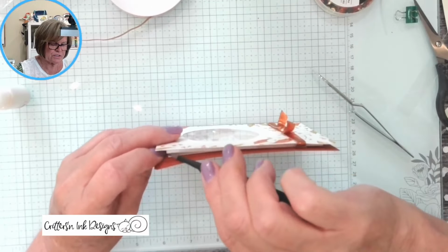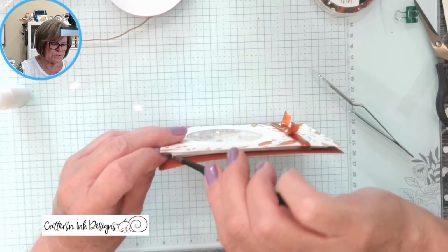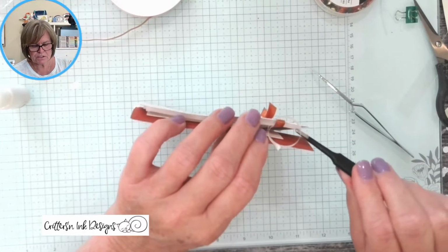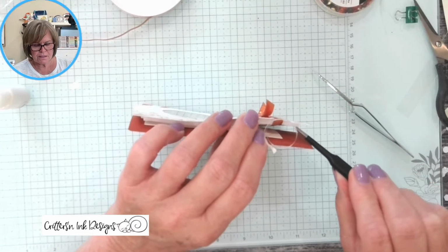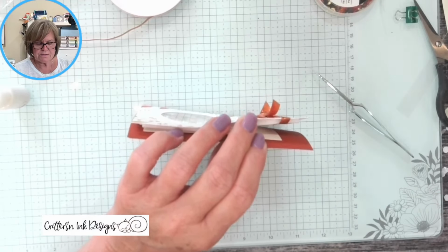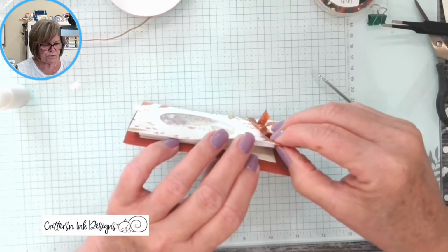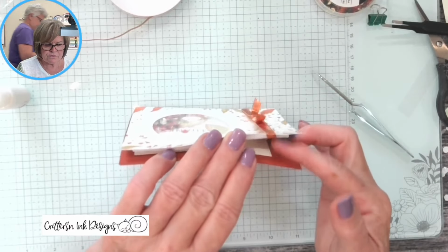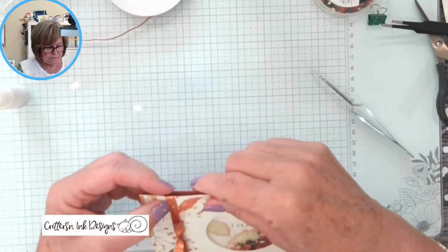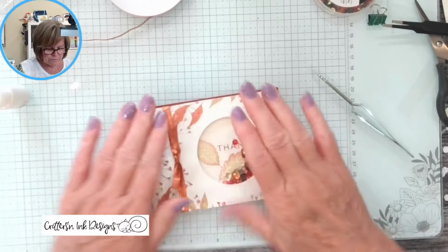And I have a friend who just started card making, and she mostly uses her Cricut, but I sent her a video of a window card, a shaker card that I had done. And so now she's all excited to try and do a shaker card. They're so easy to do, and they're so effective. My ribbon's caught on my... There. It turned out so nice.